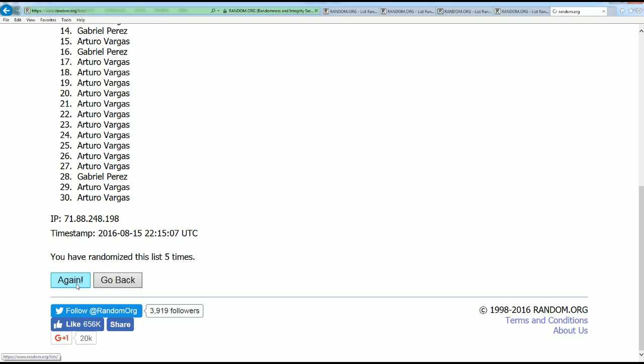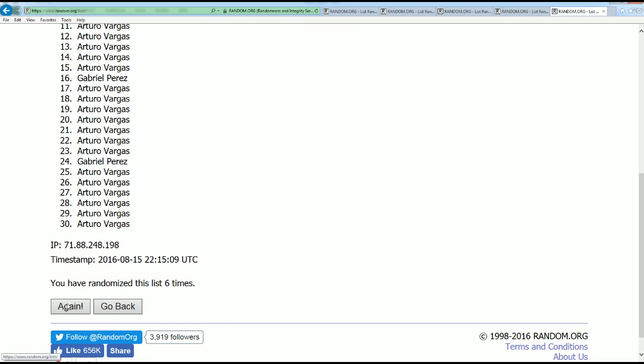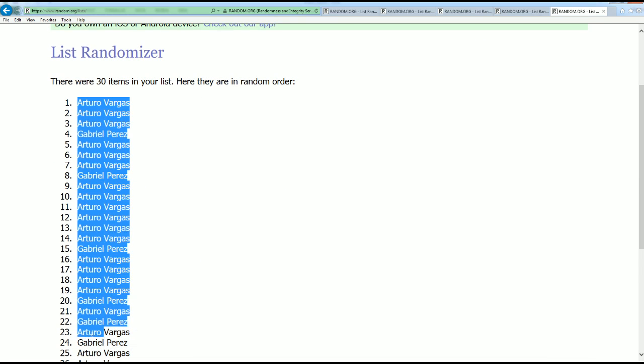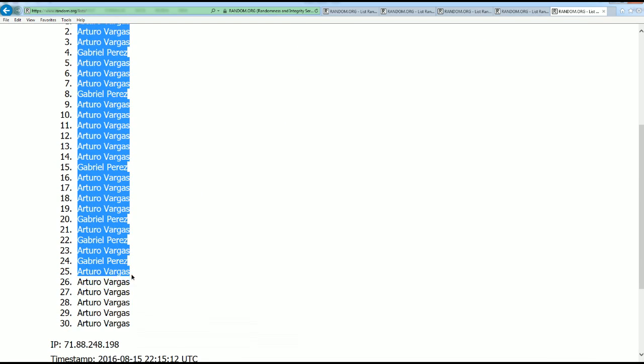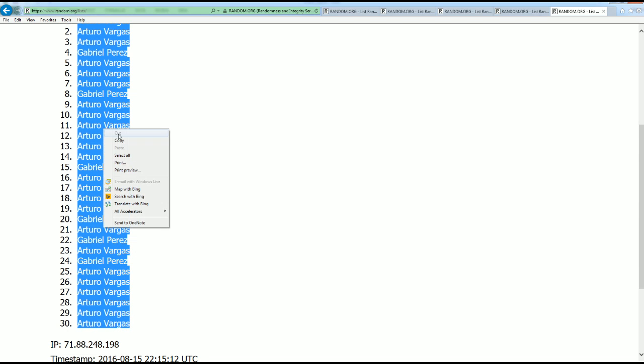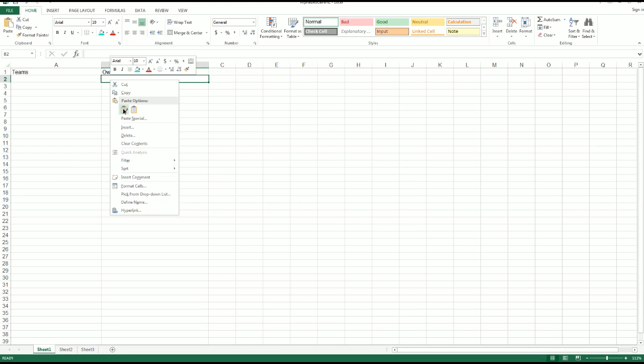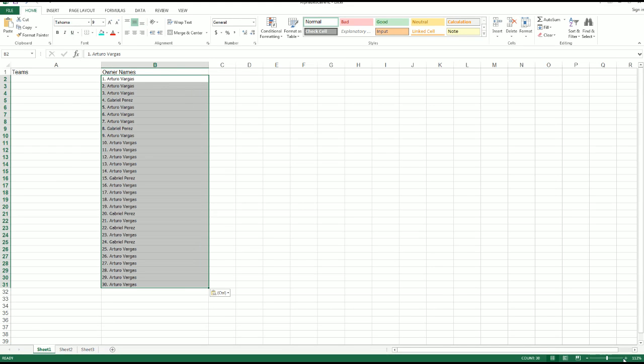We're going to be randomizing the teams 7 times. Here's a lucky number 7. It's a lucky number 7 in box 137. There's our owner names, and it is an Arturo sandwich.